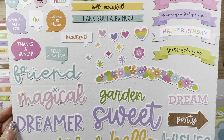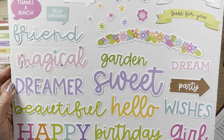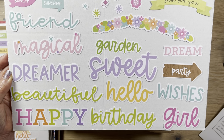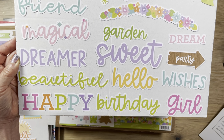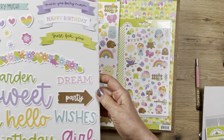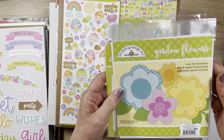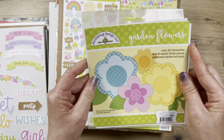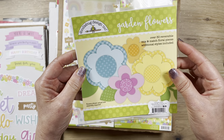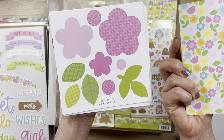Now, their Chit Chat has a lot of pieces, as you can see here. So they're priced between $8 to $9. And I got this for $6, which was awesome. And then they also had one that, I'm not sure what this is. I bought it, but I'm not so sure. It's mix and match floral pieces.